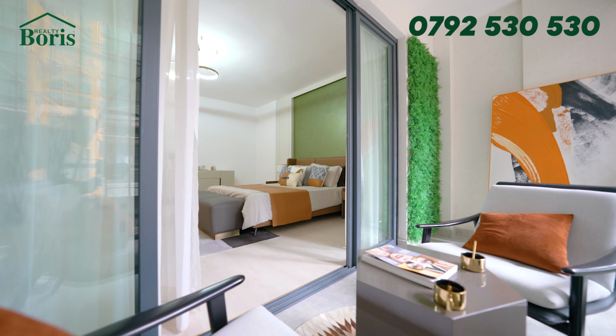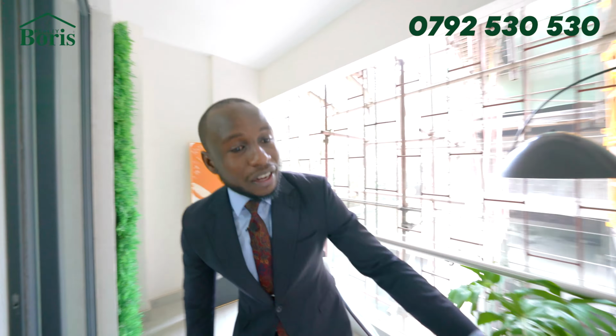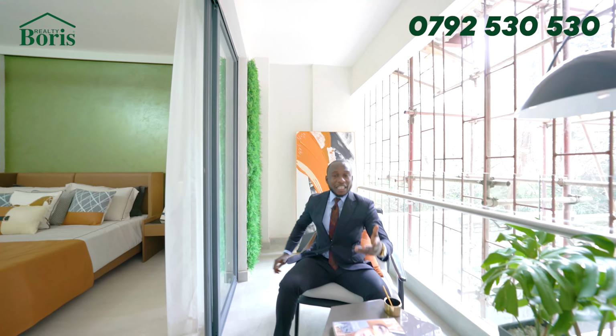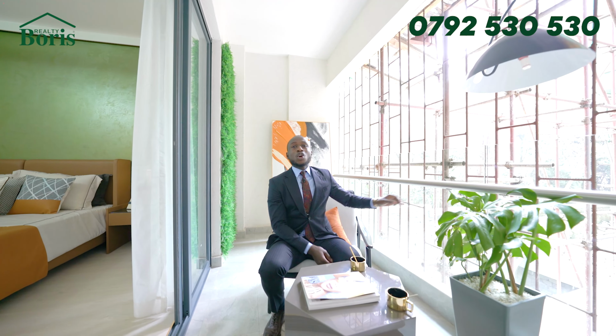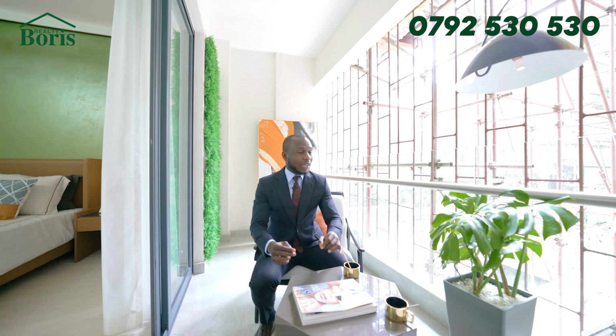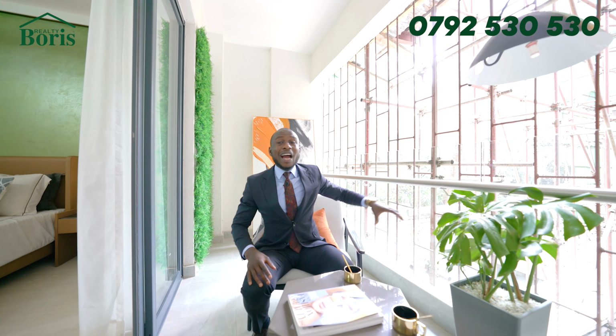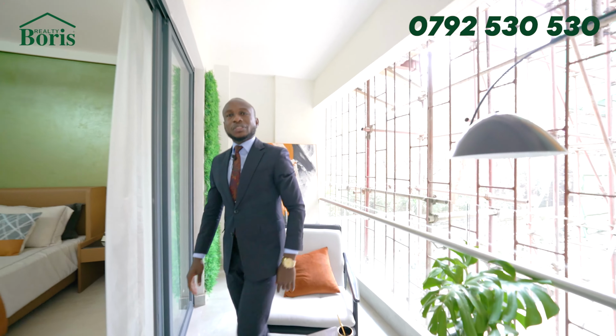Wow. Look at this. You have a big balcony. This one is your balcony. And on this side, you're not overlooking an ugly structure. You're overlooking a beautiful structure, the exterior structure of what you've got. In between, I've got a garden, very green and lush.